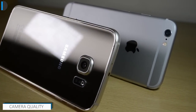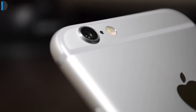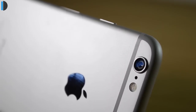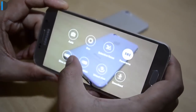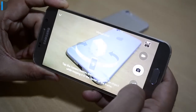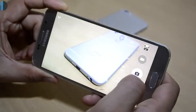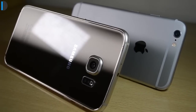On the rear, iPhone 6 has an 8 megapixel camera which comes with HDR or high dynamic range. It can also record in super slow motion at 240 frames per second, but there is no 4K recording capability and there is no optical image stabilization on iPhone 6. On the other hand, the Galaxy S6 comes with a 16 megapixel sensor which comes with optical image stabilization, live HDR, object tracking mode, slow and fast motion recording. There is also 4K recording capability and multiple shooting modes like virtual shot, etc., which are very innovative. In terms of camera quality as well as camera capabilities, the Galaxy S6 is ahead of iPhone 6.